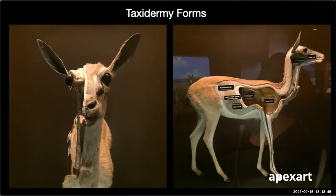Modern taxidermy forms are made with urethane foam mostly. They're commercially made. Here's one that I've pulled up. I'll hold it close to the camera so you can see it. This is just a modern taxidermy bird form. You can kind of see that it's lightweight.